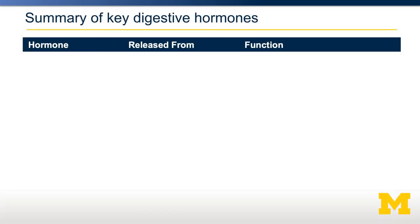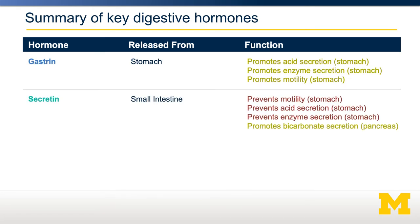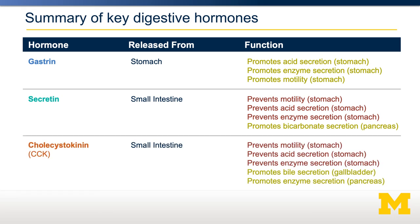The coordinated release of gastrin, secretin, and CCK are the main ways by which the stomach and the small intestine communicate to each other, such that just the right amount of food gets into the small intestine at just the right rate to allow for digestion to occur. Here's a summary of these three hormones. Gastrin is released from the stomach, secretin is released from the small intestine, as is CCK. Gastrin promotes acid release, while secretin and CCK prevent acid release while promoting release of enzymes and bicarbonate into the small intestine.